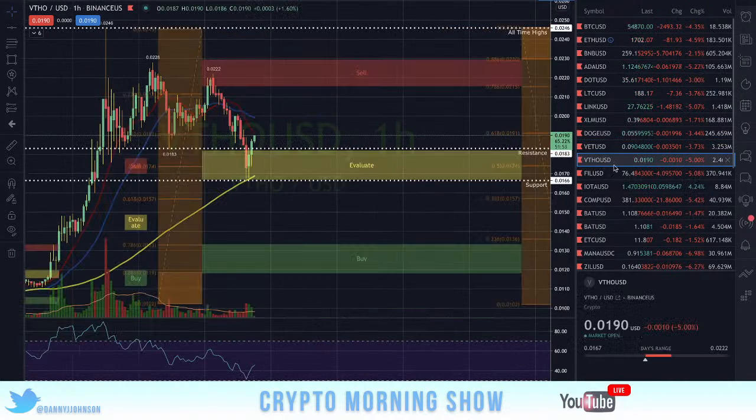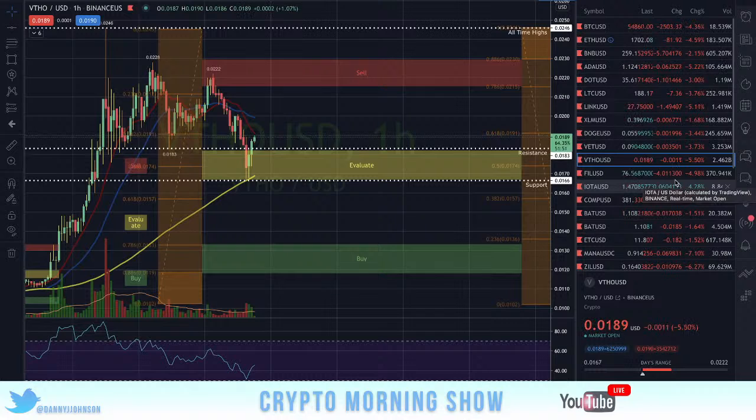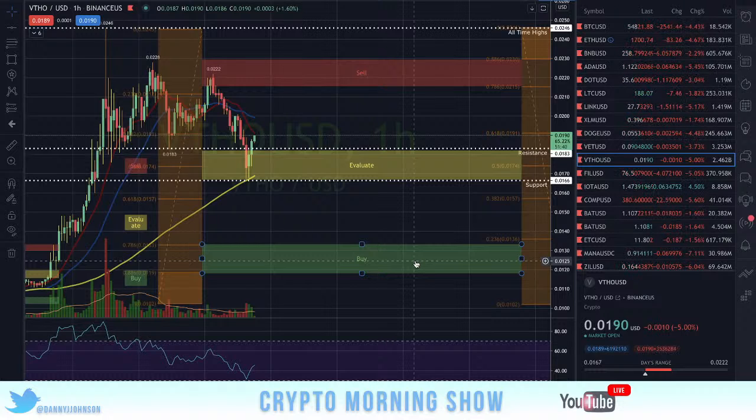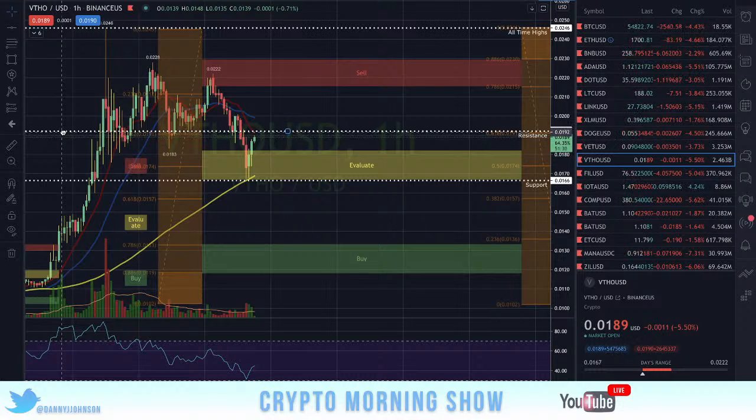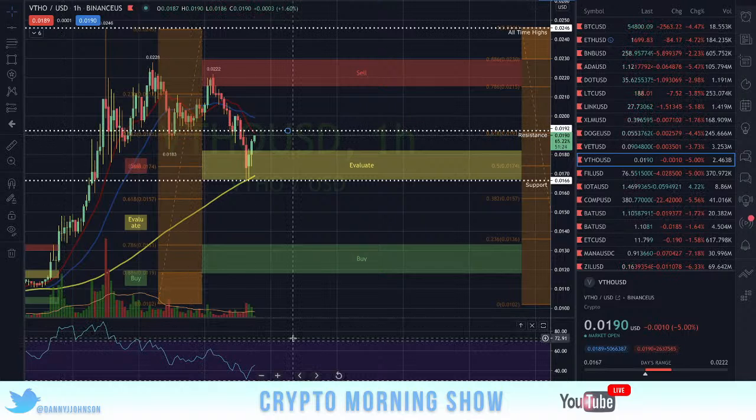Let's go on to VTHO, Vethor token. Nice bounce right off the 100-day moving average there. So support is at that 0.0166. And we're going to move the resistance up because we are climbing back up. Going to come up and beat that 12-day. So we are looking for a previous price action. There it is at 0.0192.